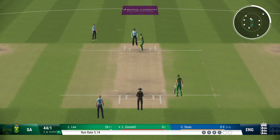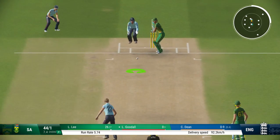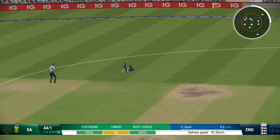As they get ready to face their first ball, early on you want to get the batter coming forward and getting them to play away from the body before they get themselves settled. Shot. Should be runs.